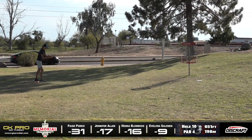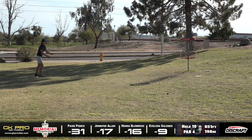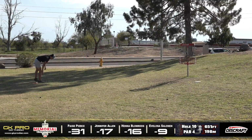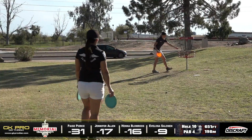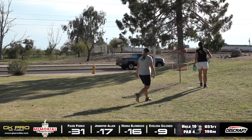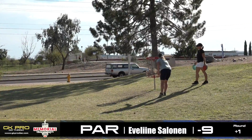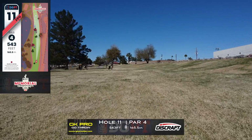Paige, the only birdie on the day. We'll watch Henna try to get her par here. Great cleanup by Henna. Little team love. Yeah, all three of them are super close buds, so I'm sure this was a fun buddy day, playing with the homies.